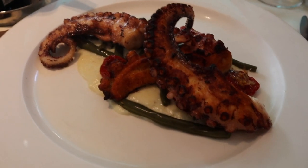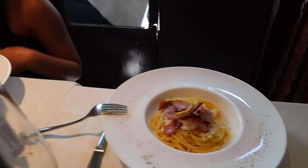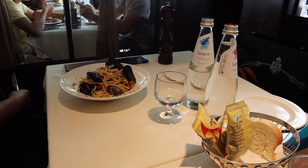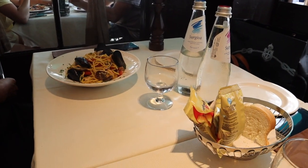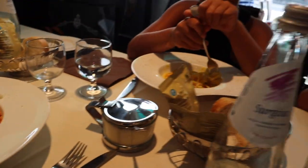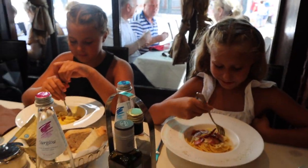I ordered grilled octopus a la carbonara, both of them. What are these? Spaghetti with seafood. Spaghetti with seafood, and for you, my love, gnocchi, wow. Buon appetito! Buon appetito!